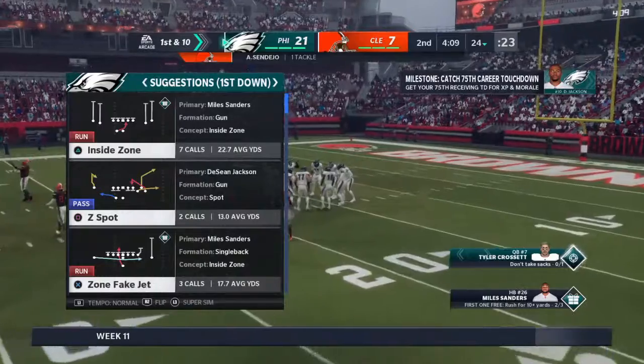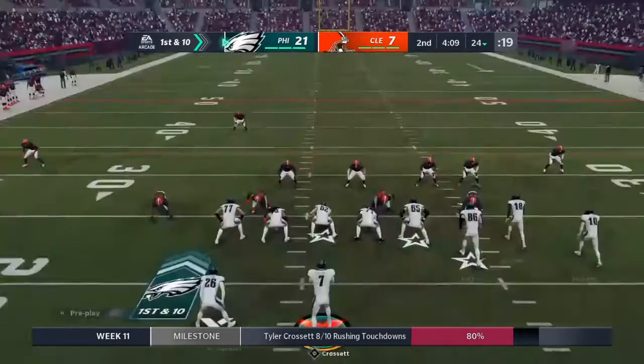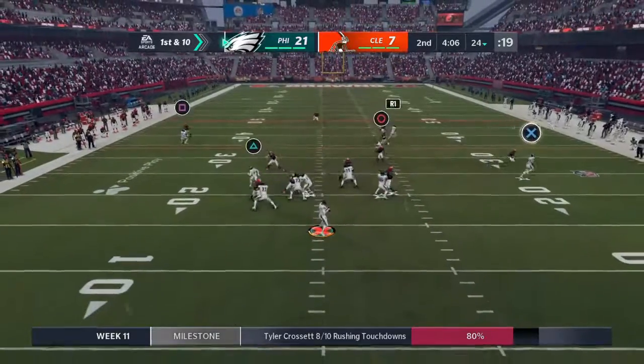And now this offense gets ready to take over the football, 1st and 10. They'll set up to throw.